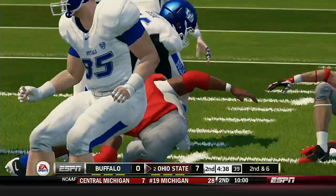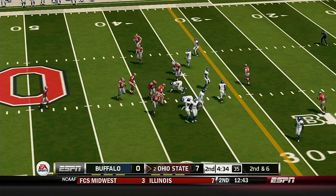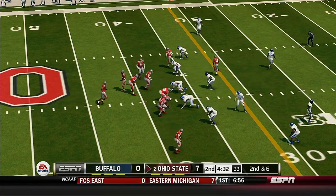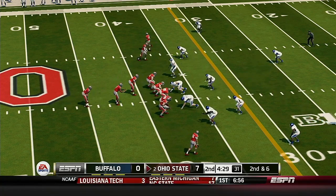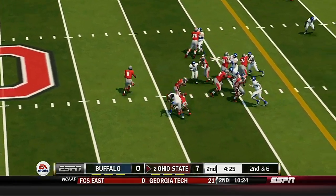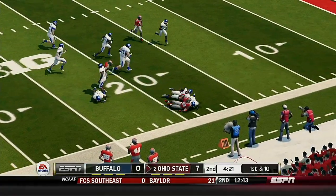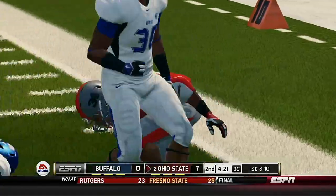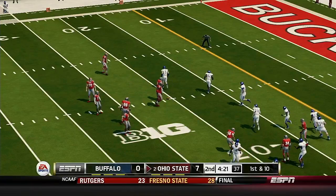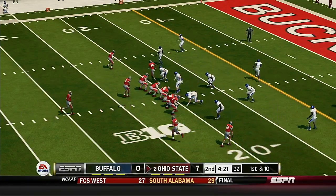Throws complete, and he's hit right away. Gain of four on the play. That makes it second and six. He's on the run. Brought down right around the 20. There's nothing more effective that a team can do offensively than to pound the ball right at the defense, trying to wear them down.